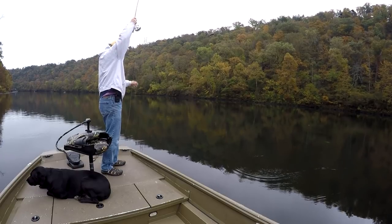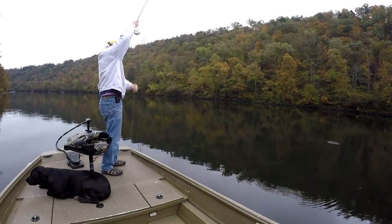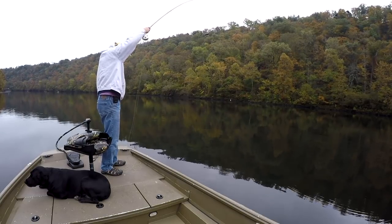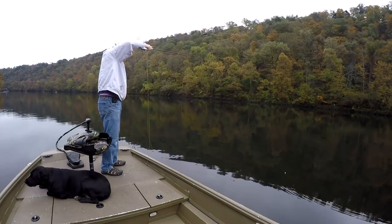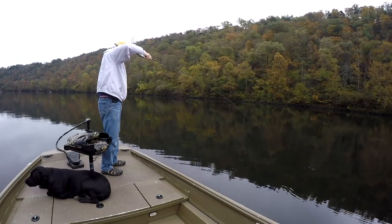Now that's a good fish. That is a sucker. He's big. He's fun to catch. I guess suckers eat scuds too.